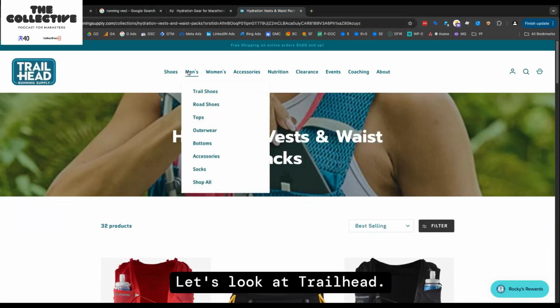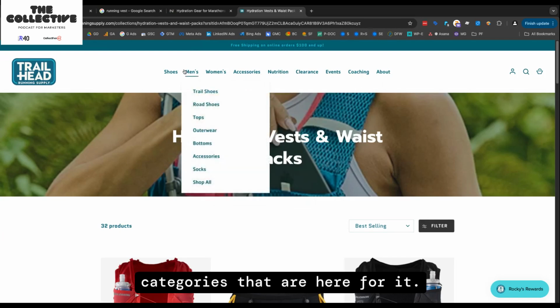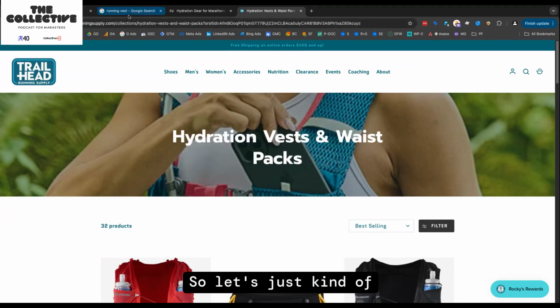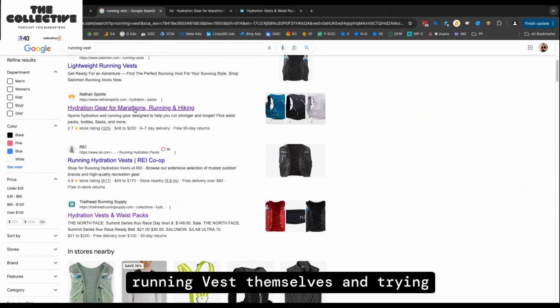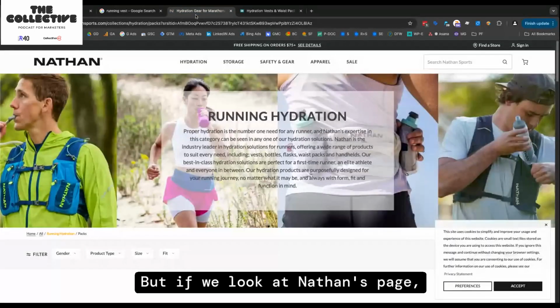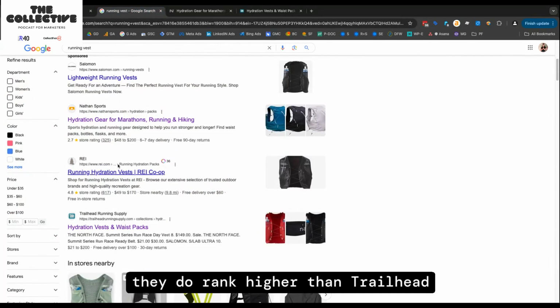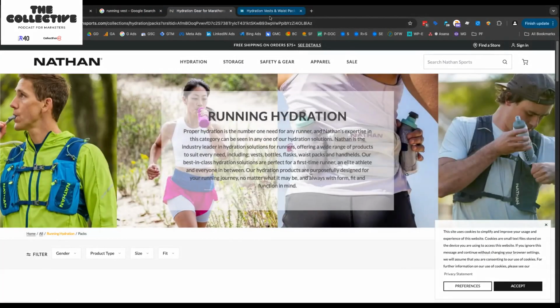Let's look at Trailhead. You can see all their product categories that are here for it. So let's just focus in a little bit more on running vests themselves and trying to figure out what keywords we'd want to line up to this page. It looks like they're using a couple of different variations. But if we look at Nathan's page, they do rank higher than Trailhead for the search results. So we kind of have a good comparison between the two.